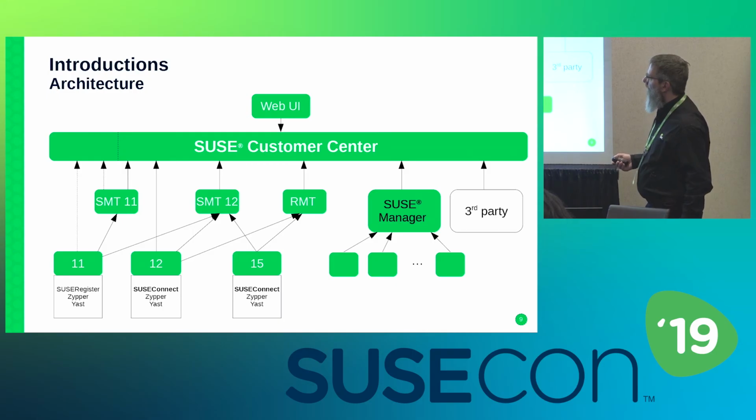With the RMT, the RMT is not going to support SUSE 11, that's true, but the SMT 12 will support 15. Yes, SMT 12 supports basically everything that we have. Okay, and it's planned that SMT 12 will cover 15 through its entire life cycle? Yes. Okay, so we would end up stuck on SMT 12 for a while.